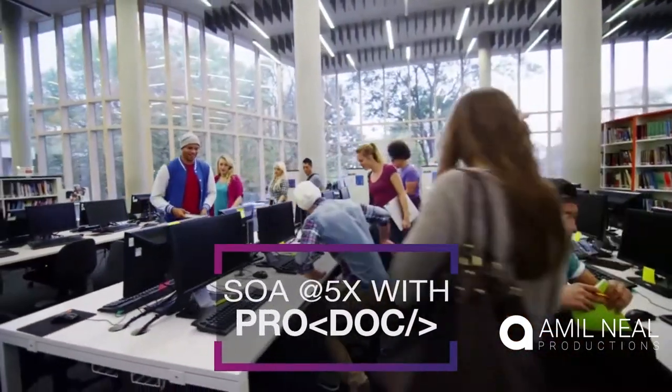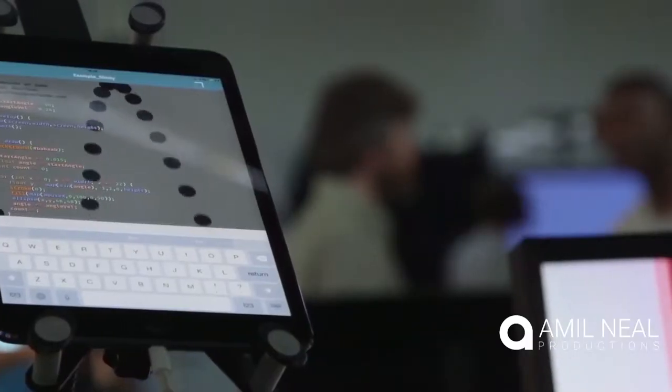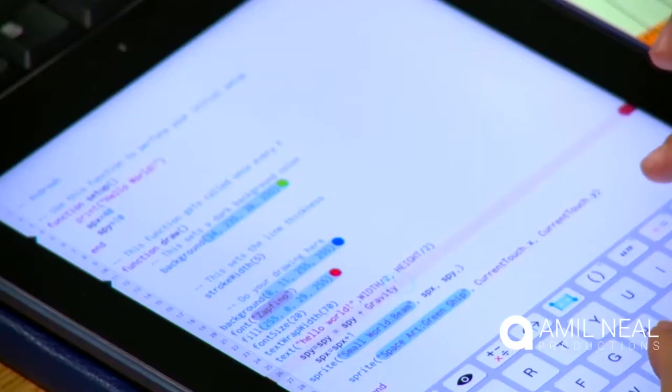ProDoc is SOA in a box. Everything you need is part of the installation and it's ready to use straight away. It comes with its own desktop development and debugging tools.